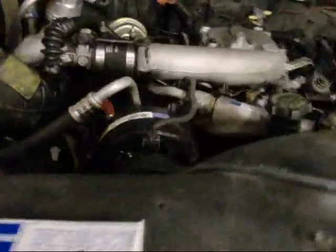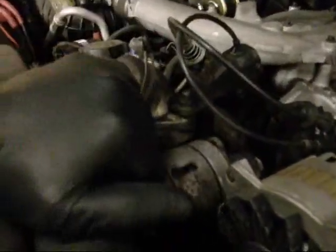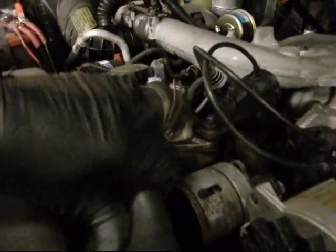I'm digressing. So this thing runs all right, even though I ran it low on antifreeze, real low. The reason I came here was to remove the single and install the dual outlet thermostat once I put this on the white Suburban that I'm selling, because it is a 94.